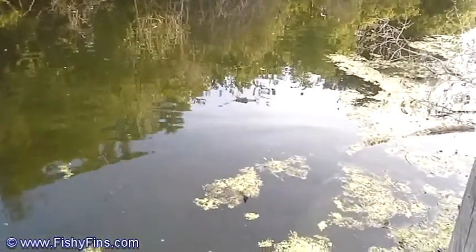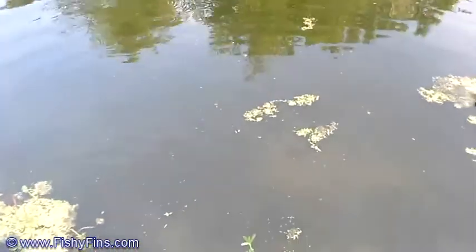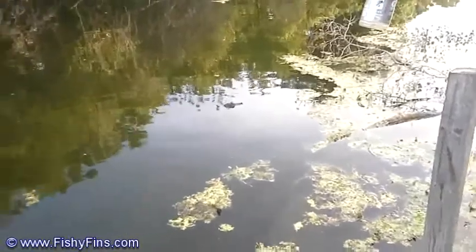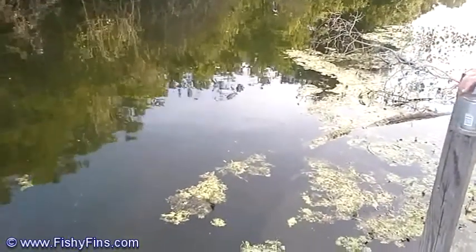I would like a mount of that sawfish, though. I really would. Can you even take them out of the water right now? You're not allowed to. Is that right? The nose was like this long. Oh, wow. Yeah, beautiful. Oh, it was huge.